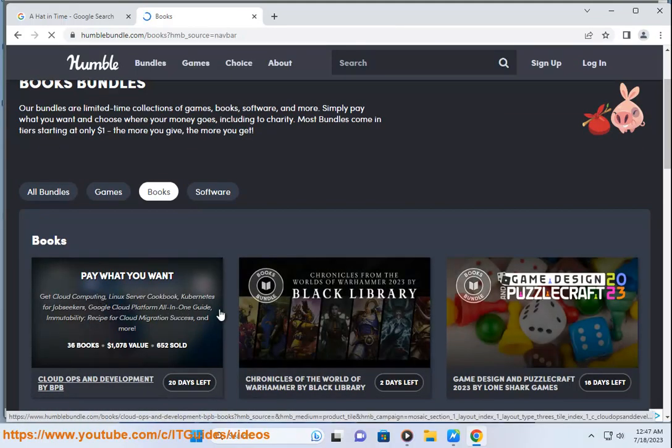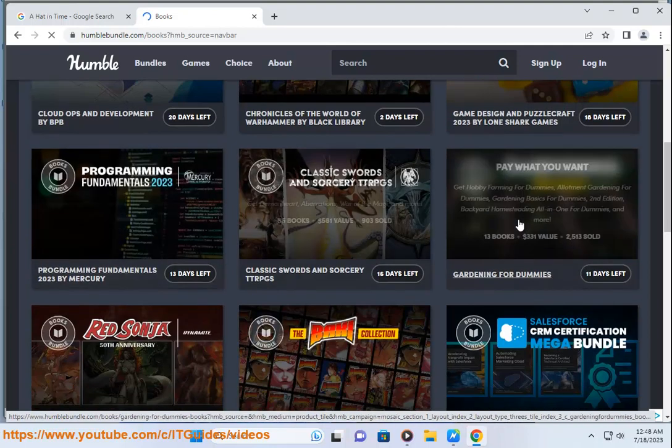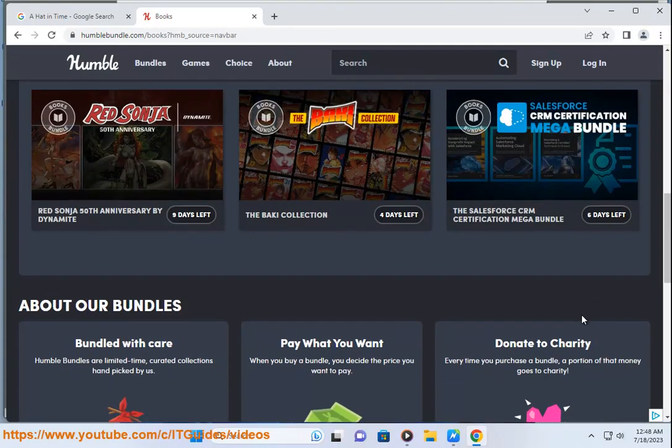3DS games. Some of the best book bundles on Humble Bundle are Books Cloud Ops and Development by BPB. This bundle includes 20 ebooks on cloud computing, DevOps, Kubernetes, Docker, AWS, Azure, and more. You can learn how to build, deploy, and manage cloud applications and services with these practical guides.